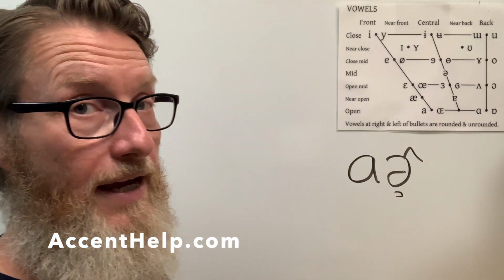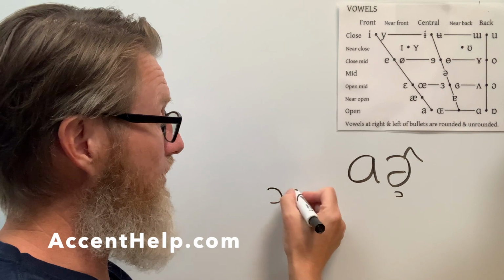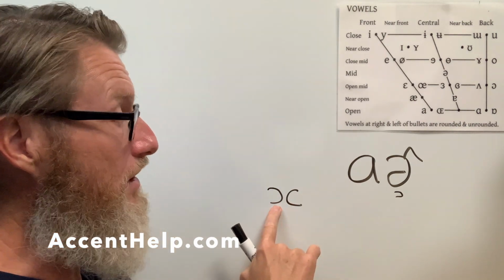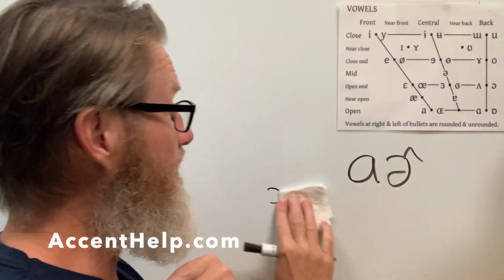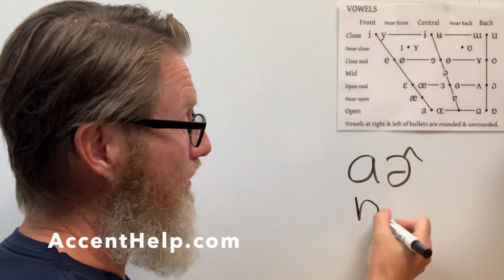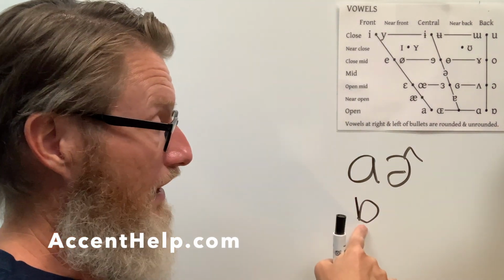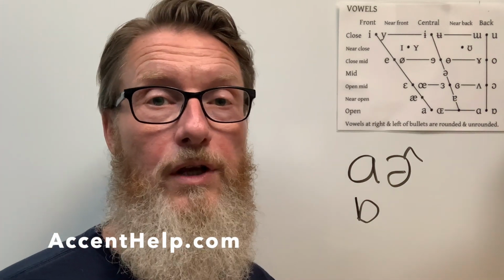I've just used a diacritic that means additional lip rounding. There's a couple of diacritics. There's one that goes this way, one that goes this way. This basically means more lip rounding. This means less lip rounding. Well, this is the unrounded version of this vowel. If I wanted to use the rounded version, it's the turned script A. This is the script A, the turned script A, which is one that we used.